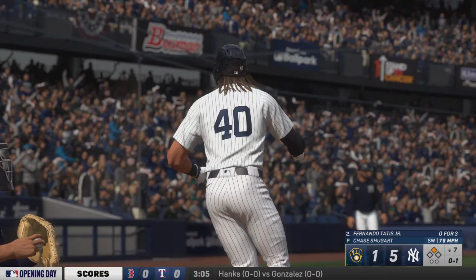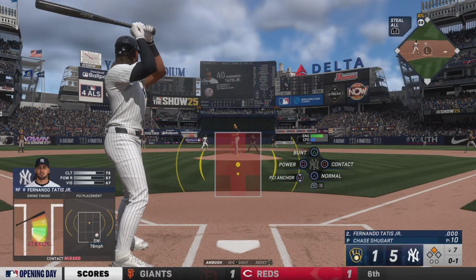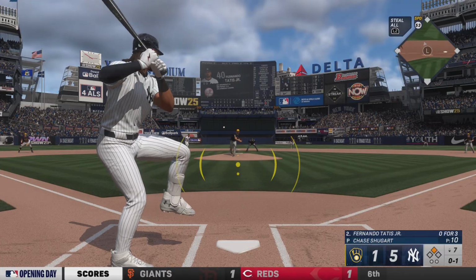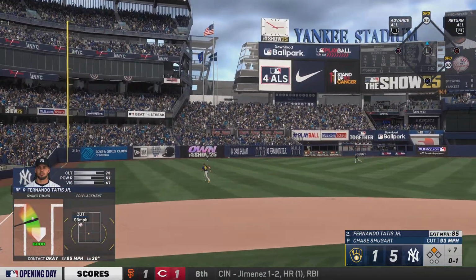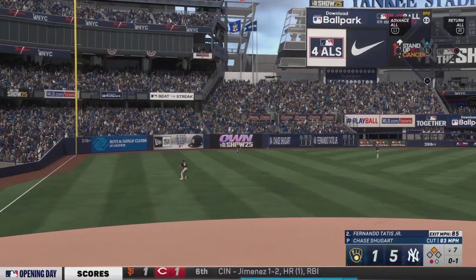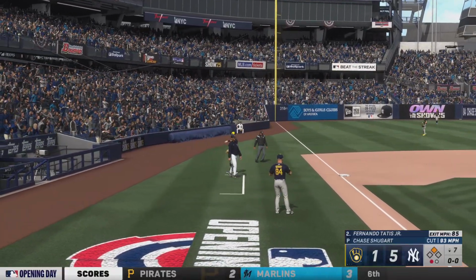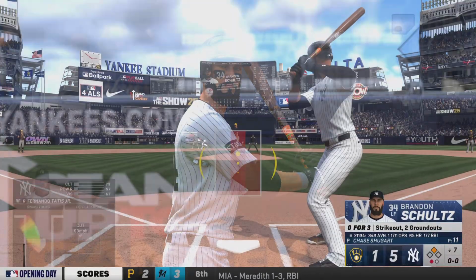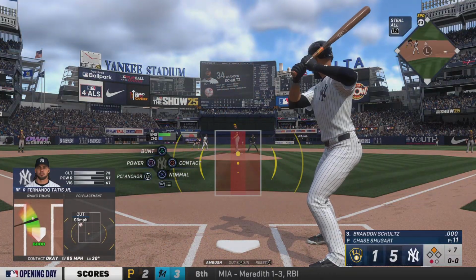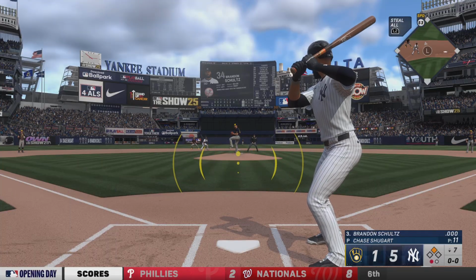In steps El Nino, Fernando Tatis Jr. You know, these Yankees are doing a great job, Boog, of just waiting for the right pitch to come their way, and I'm seeing very patient at-bats out of them. They're only swinging at pitches inside the zone. Chasing hasn't been an issue at all. Less than 10% of their swings have been at pitches outside the zone. League average right now, somewhere around 30%. Brandon Schultz stepping in now for the Yankees. 0 for 3 in this one.